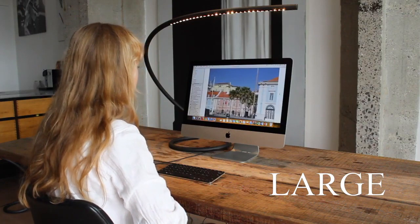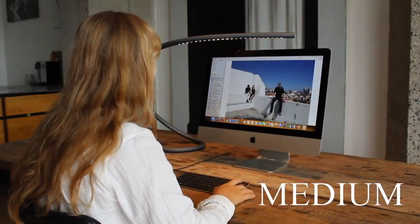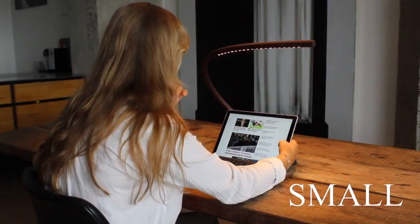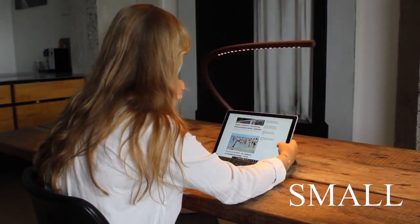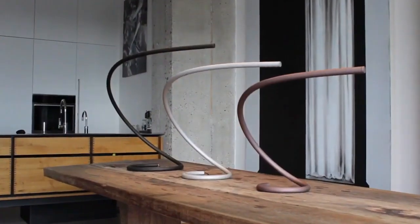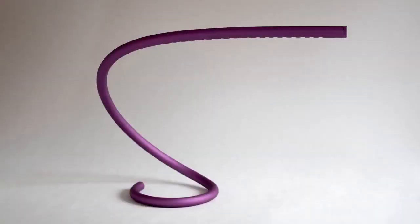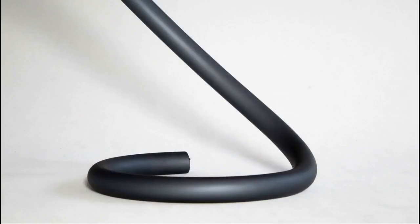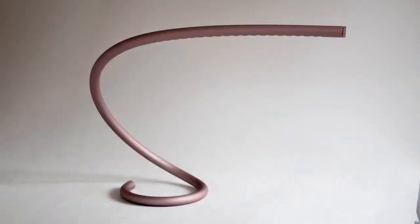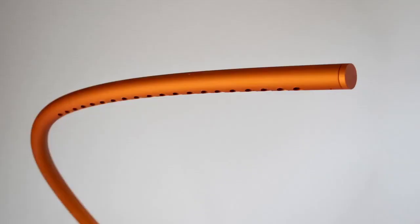Squiggle comes in 3 different sizes and many beautiful colors. So no matter the size of your workspace, Squiggle will cover it with beautiful warm light. I have many new furniture ideas that I want to bring to life. And I need your help to do it. So press the button on the right and soon enjoy the most beautiful table lamp on your desk right next to you.